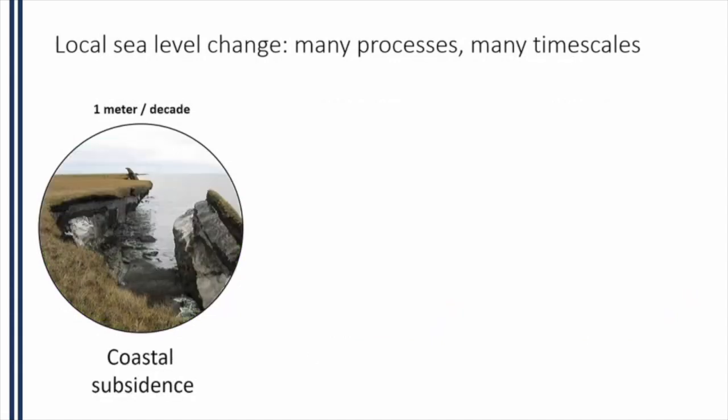Zoom out a little bit further, and resource extraction, water extraction, local processes like this, like permafrost thaw, subsidence, can change local sea level by a meter per decade as a good ballpark.